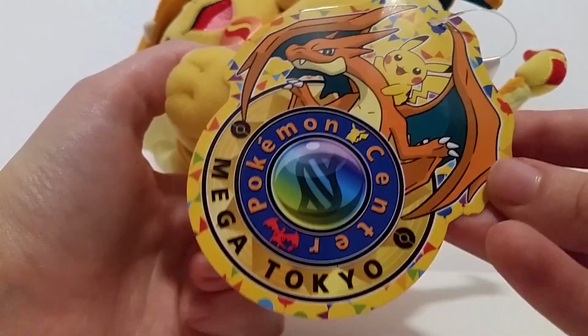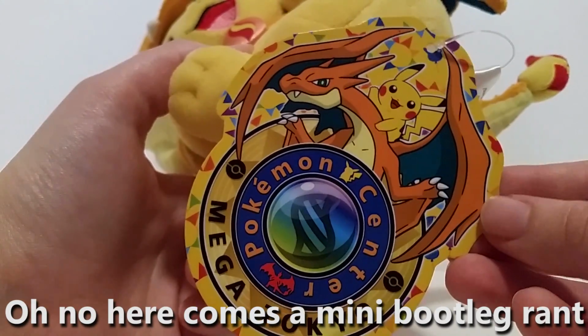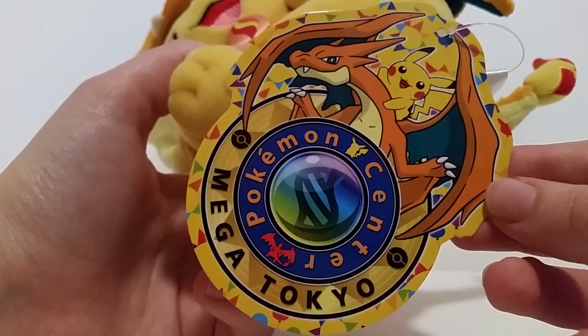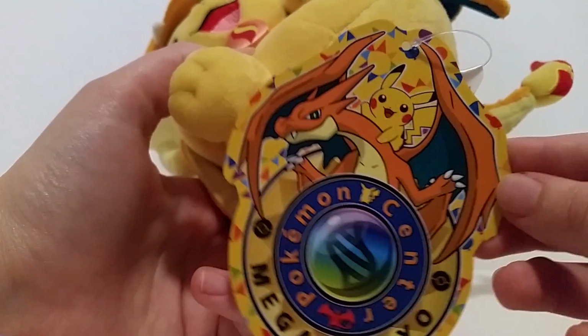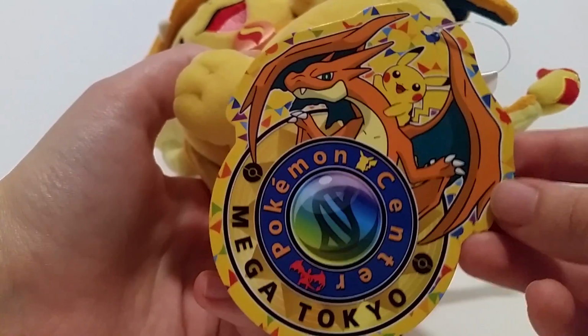If you are looking for these things on eBay and not on Sunny Shore or any other trusted Japanese vendor online, please be careful. Don't look for them from vendors in China. For the most part, Chinese vendors do in fact sell bootlegs, and there's nothing wrong with bootlegs inherently.